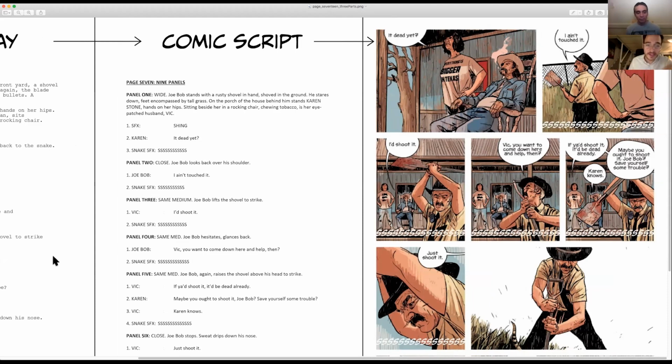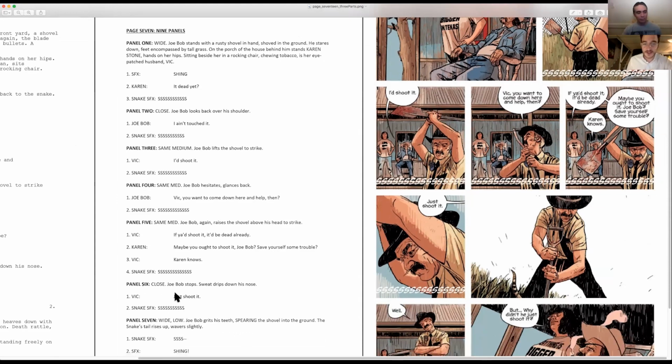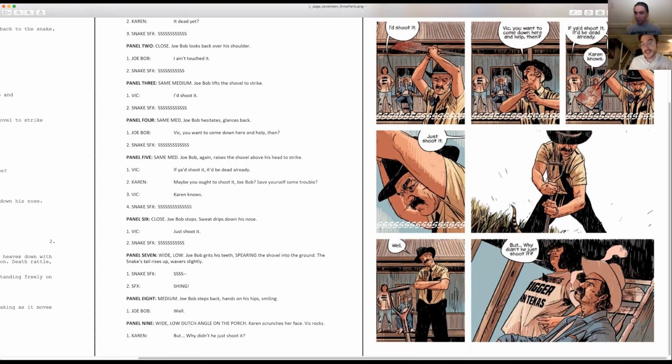For panel 3, panels 3, 4, and 5 are all the same exact angle. They're very much what I had written, which is great. It's very much just what I had written in terms of what he portrayed in the panel. And then panels 6 and 7, we see very much what I had written, aside from he decided to ditch both of the sound effects, the hissing and the shing. The action itself took care of it.